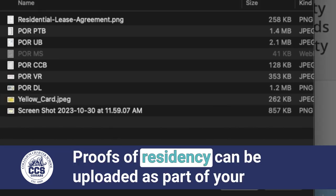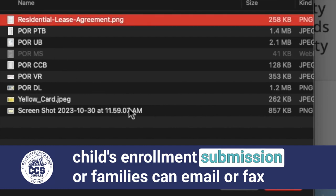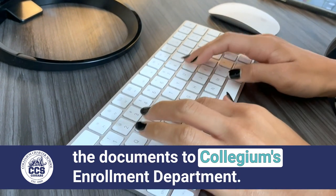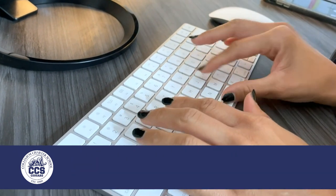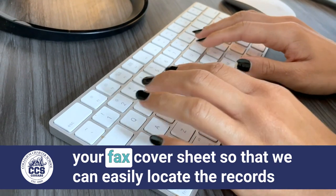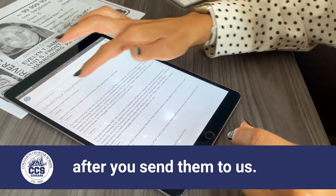Proofs of residency can be uploaded as part of your child's enrollment submission, or families can email or fax the documents to Collegium's enrollment department. Put your child's name in the subject line of your email or on your fax cover sheet so that we can easily locate their records after you send them to us.